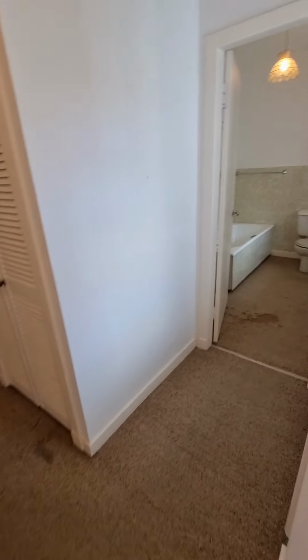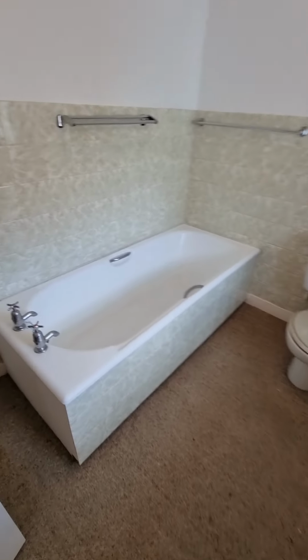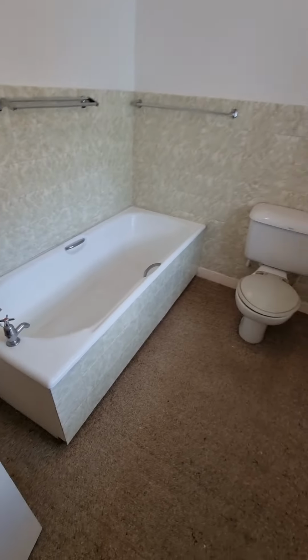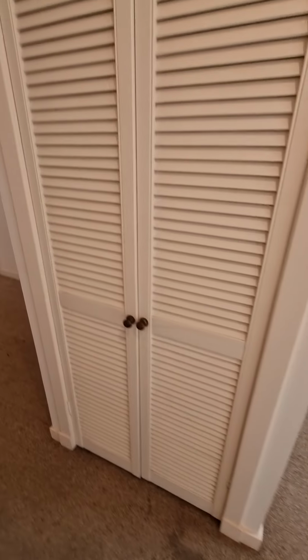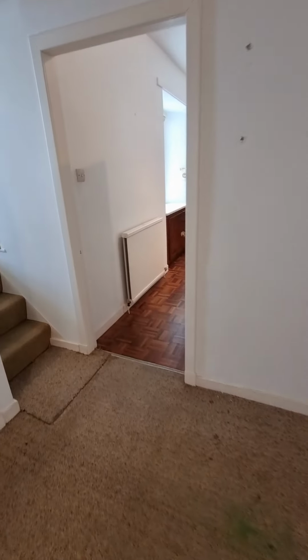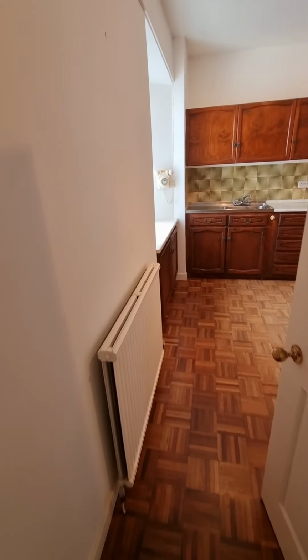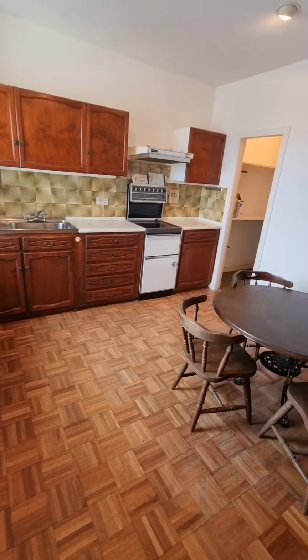So hang on for that. Bathroom in here, plus space for a sink. You've got your bath and you've got your WC there. Cupboard with storage. The boiler is in there as well. And then you've got your dining kitchen. And there's another thing to come into here, and I'll show you in a minute. So really good sized dining kitchen in here.